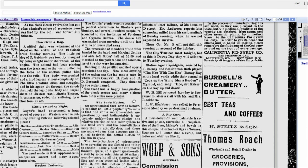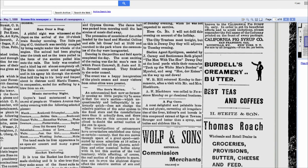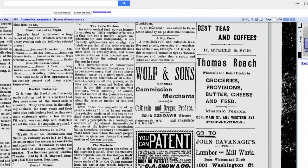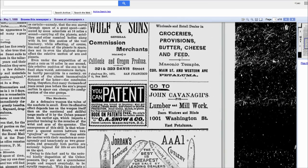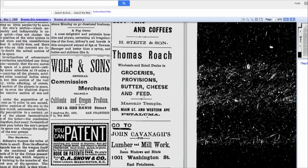The most exciting, wait a minute, field sports. The most exciting of the racing was the Fat Man's Race, in which Frank Cornwall, E. Josie, and E. D. Bernardi competed. The Fat Man's Race. There's something for all of us. This is wonderful. Isn't that incredible? Wonderful. Maine and Western, Thomas Roach.